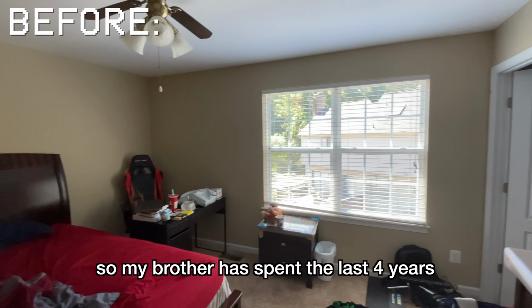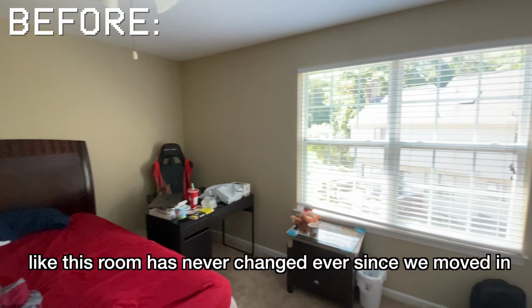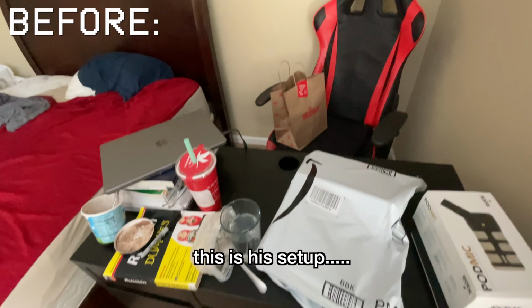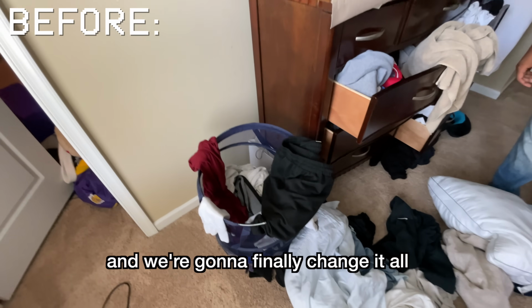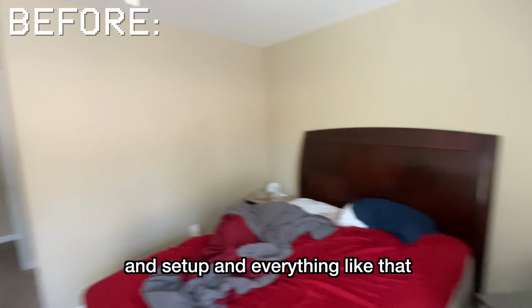So my brother has spent the last 4 years in the same basic dull room. This room has never changed ever since we moved in. Literally, that right there is his gaming setup, and that's his PC right there. So today we finally woke up and we're gonna change it all, and make over his whole room and setup and everything like that, and we might as well document it.